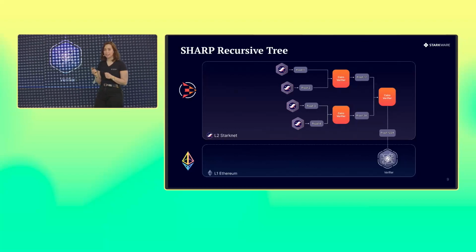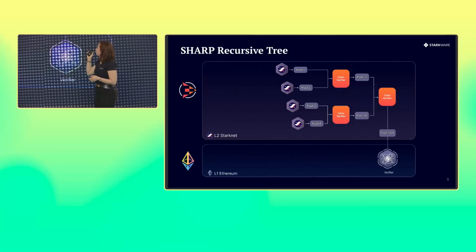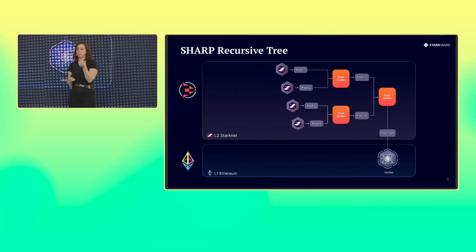The last proof is the root proof, and the root proof is sent eventually on-chain to the Solidity verifier. And this proof is actually a proof that the verification of the proofs, of the verification of the proofs, of the verification of the original proofs of the original leaves are okay. So Sharp sends the proof on-chain, and as I said before, it writes a fact for each of the original leaf to signal that these leaves were proven and verified successfully on-chain.